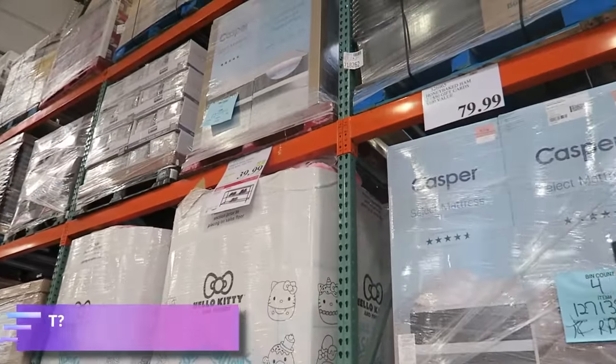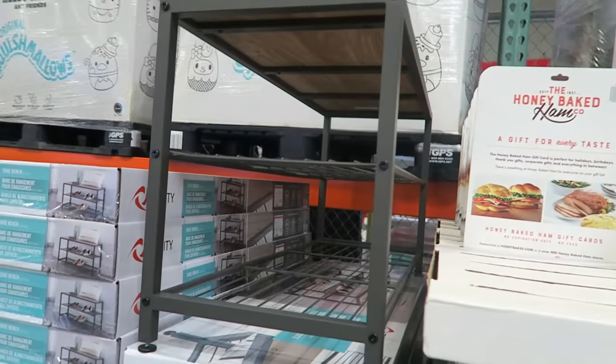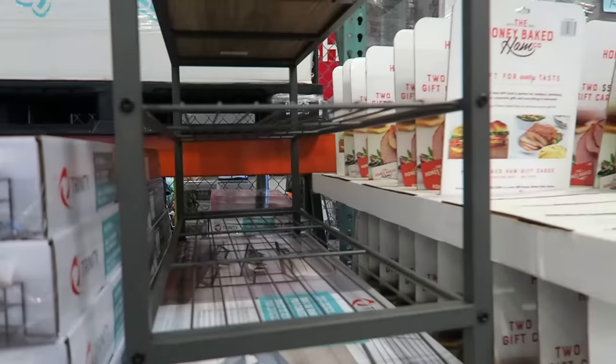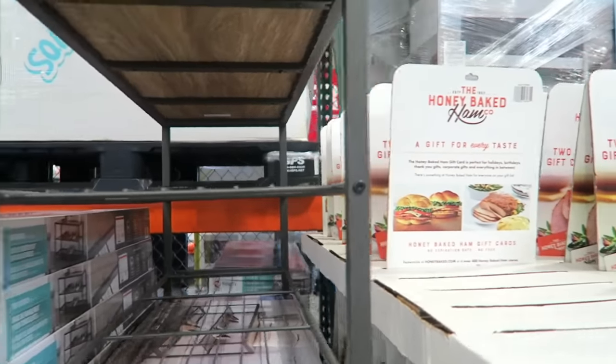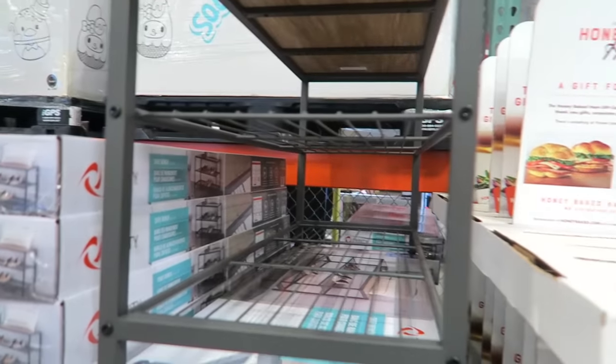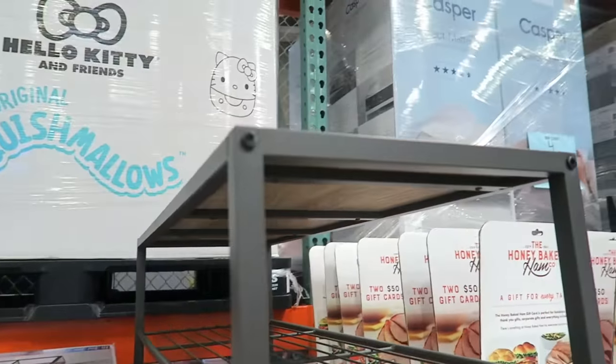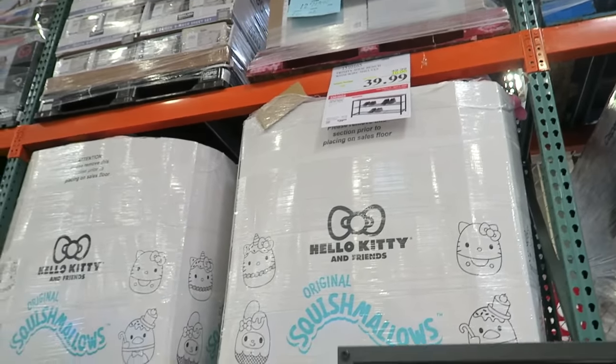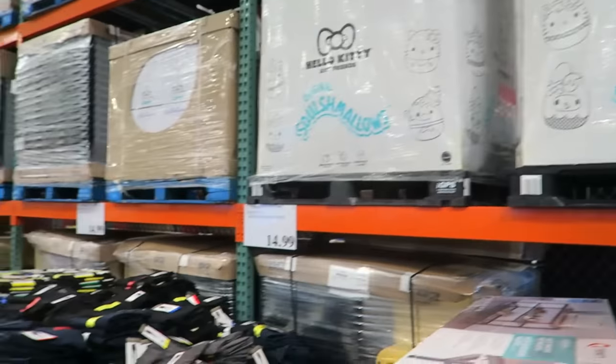And they still have this wire shelf, which is a nice sturdy wire shelf too. $39.99, $10 off. I don't think this is a great deal because I feel like this would normally be $40 on Amazon or something like that. So it's just metal. It's not wood or anything like that. Or wire, I should say.